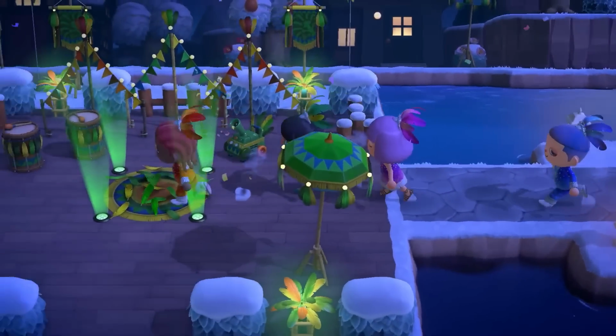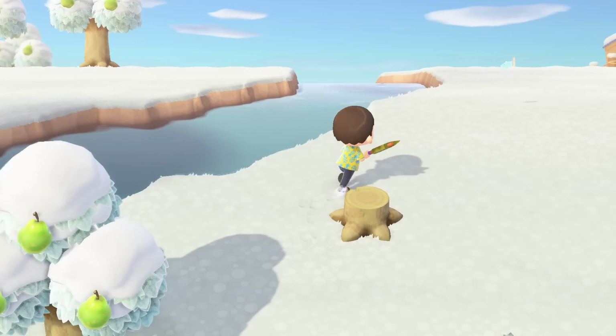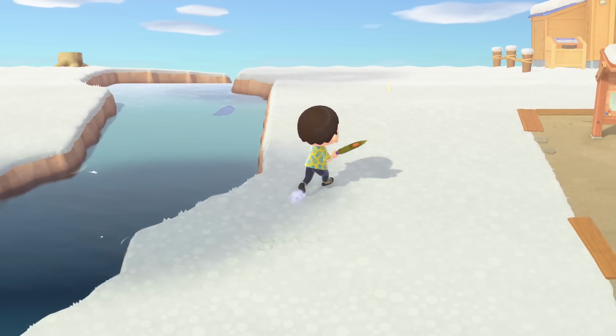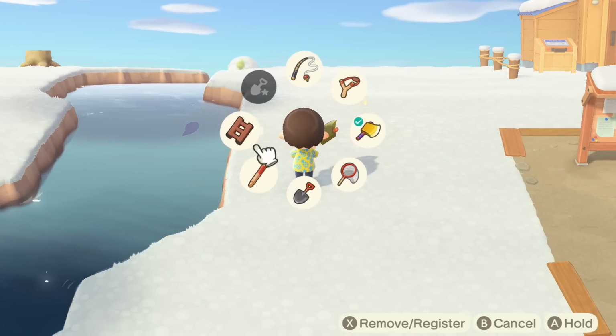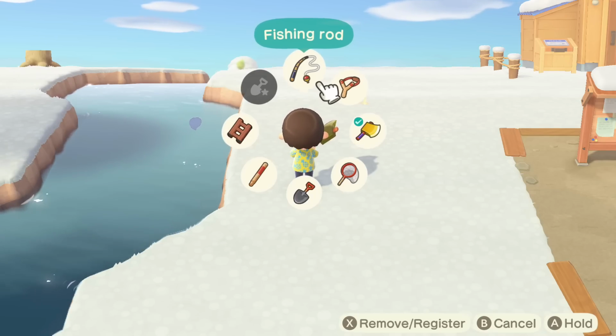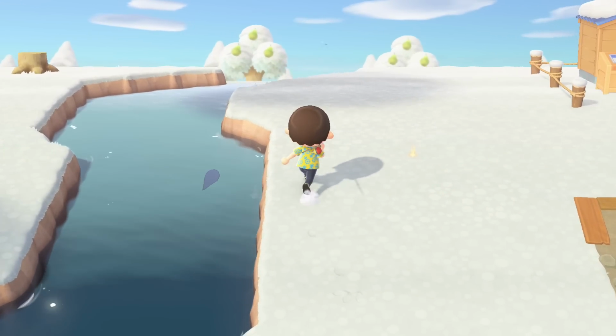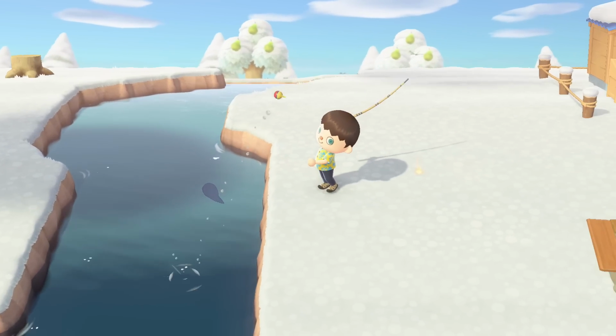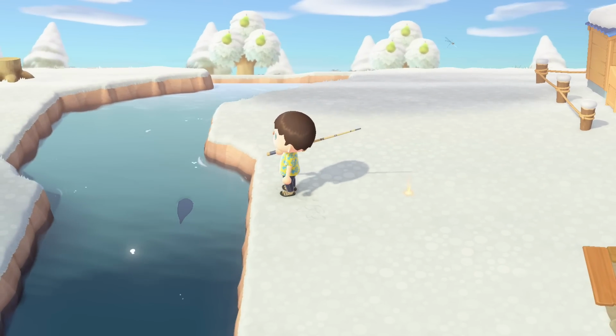For the southern hemisphere, there's going to be a soft shelled turtle. The location for that is in the river, and it's available from 4 p.m. to 9 a.m., and the price is 3,750 bells. Next up, we have the Moray Eel. The shadow size is thin. The location is in the sea, obviously. The time of day is all day, and the price is 2,000 bells. And then we have the ray fish. The shadow size is large.